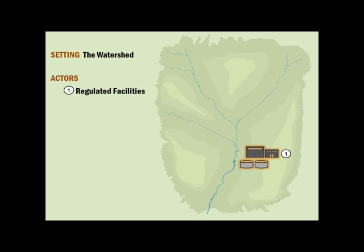Scientific research shows that the excessive nutrients like phosphorus and nitrogen degrade local water resources, and as they flow downstream through the Gulf of Mexico, they fuel the growing dead zone in the coastal estuary. Let's use phosphorus as an example for our market. This particular facility is currently discharging 10 pounds of phosphorus per month.